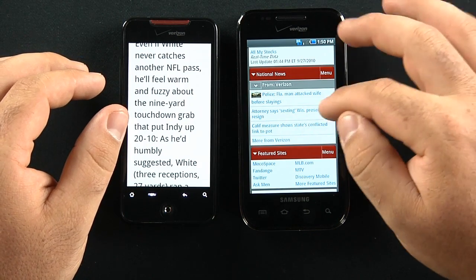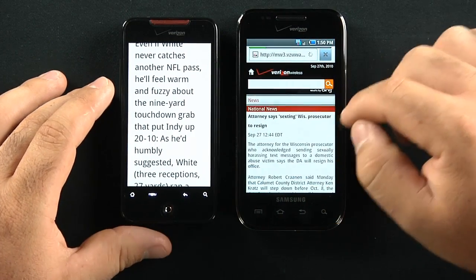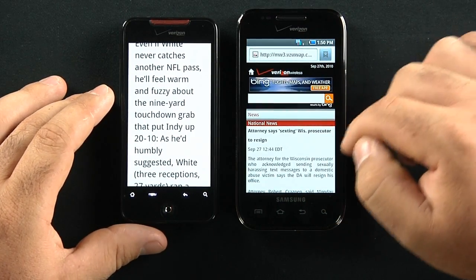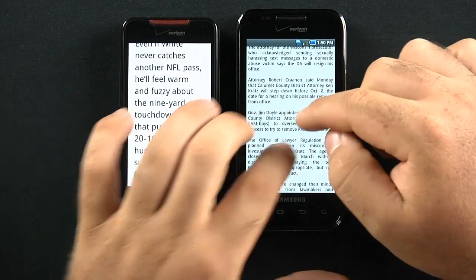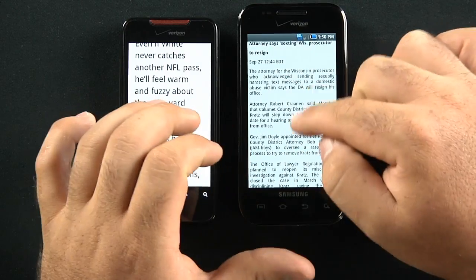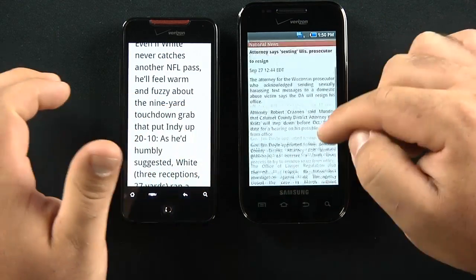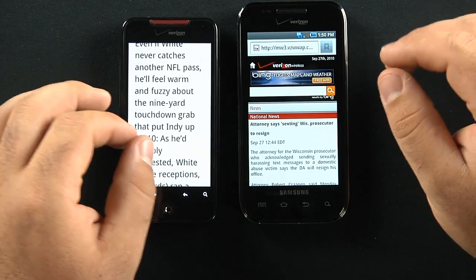Attorney says sexting. Here, this is cell phone news. Attorney says sexting, Wisconsin prosecutor to resign, but we'll get it in here. And this seems to be as far as it'll let us go in. Yeah, we're running through Verizon's proprietary. Yeah, get rid of that as soon as you possibly can.